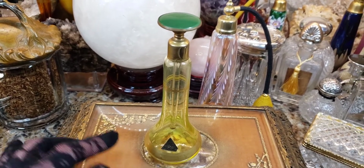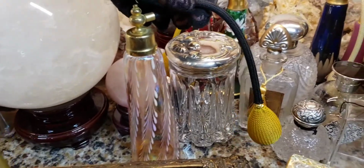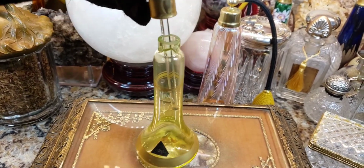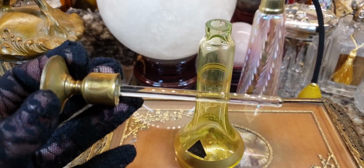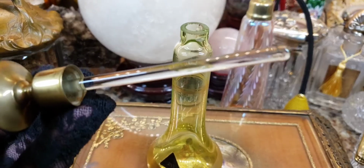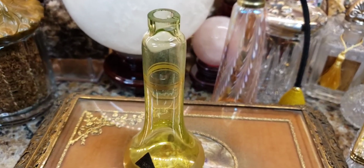This particular one is a dripper bottle. Now, a lot of these other bottles have these little atomizers, but this one was actually the dripper part is on top. So it's like a dauber. And you pull out this little thing and you would dab this onto your wrists or your pressure points. And that's quite interesting. It has its original glass dauber, which is quite interesting. I'm trying to focus on it to show you. It's very hard to do so. But back to the glass.